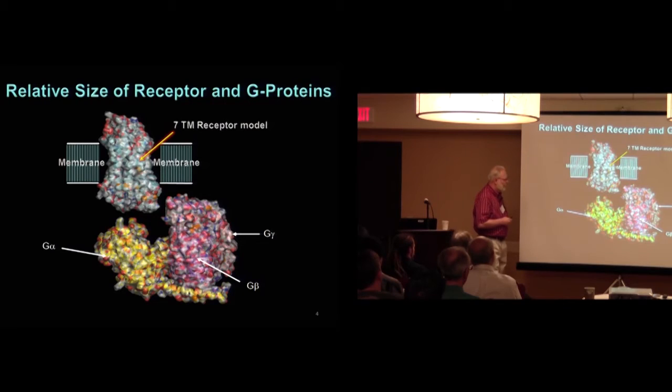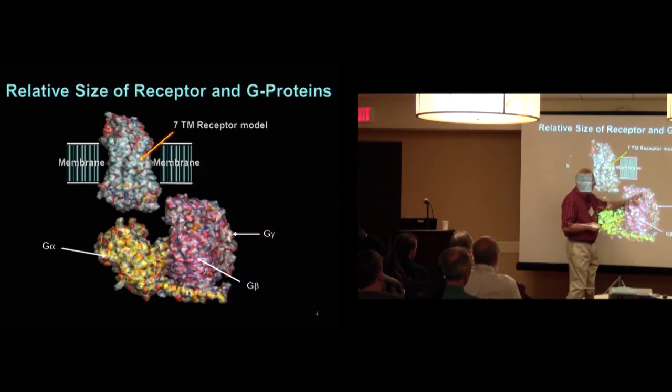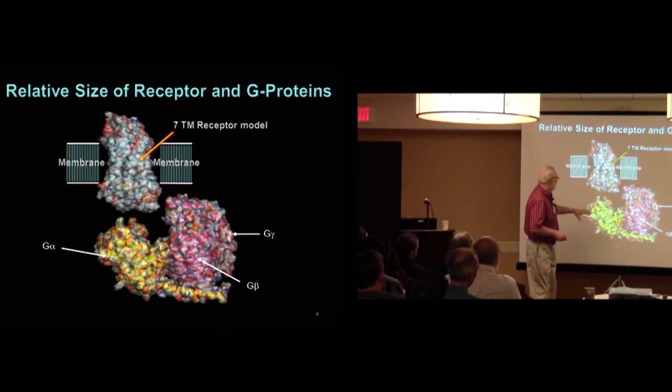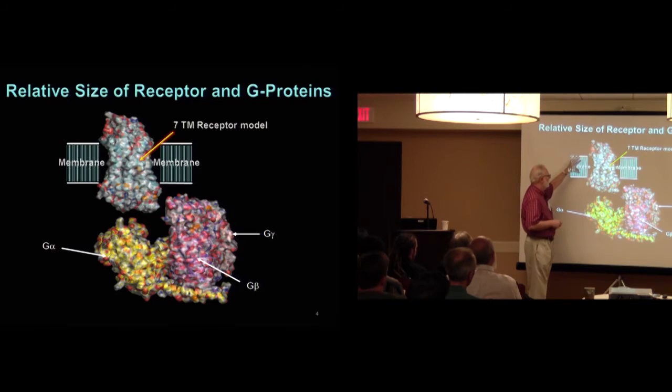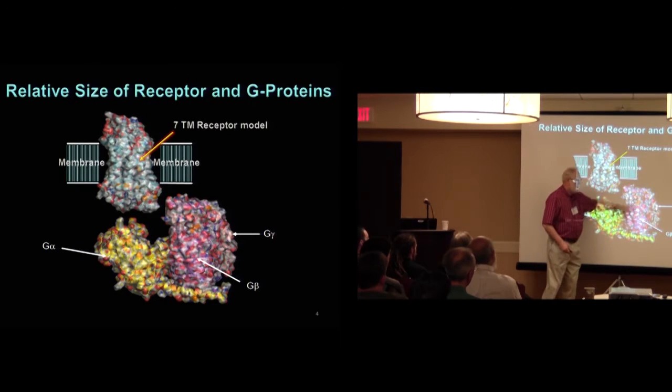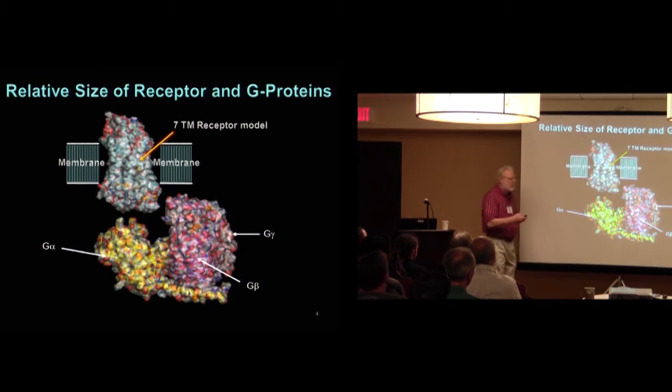This is a more accurate representation. These are taken from crystal structures of actual receptors and G-proteins. This is the G-alpha subunit. G-beta and gamma basically stay together, and this is coupled to the bottom of the receptor. Again, this is from a crystal structure, so these represent the van der Waals surfaces and the approximate span of the membrane. In a lot of textbooks, they used to show these great big receptors with little G proteins, but actually the receptor itself is relatively small compared with the signaling components. So when the ligand binds, there's a conformational change in these loops. It causes a dissociation of G alpha and beta gamma, and they go on and actually do the business of the receptor inside the cell.